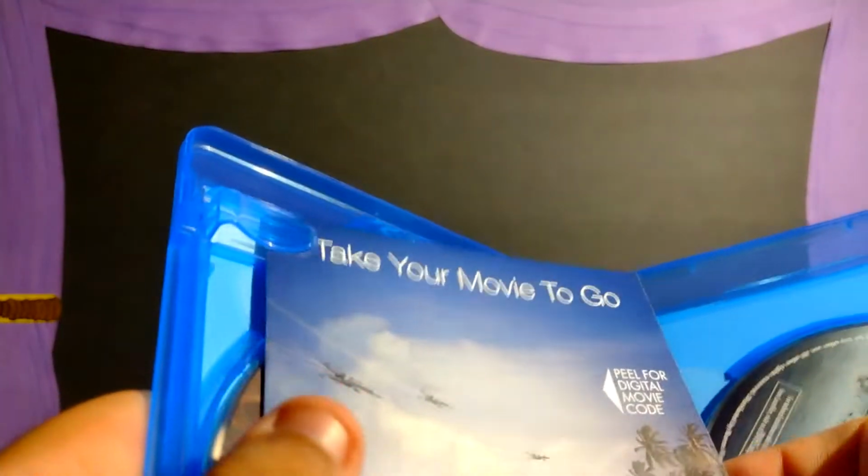The way that these are released is they just stack discs on top of each other, and I hate that. Also, don't worry, digital code is gone. I hate when they stack them on top of each other, because you get that problem where the discs will basically rub against each other, and sometimes they can scratch, and it is not good.